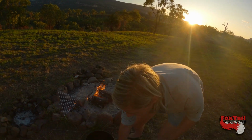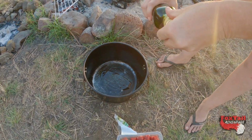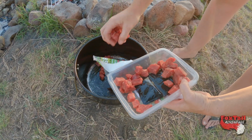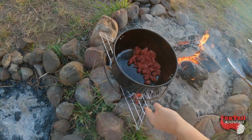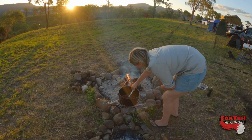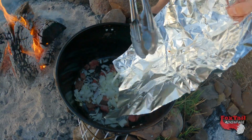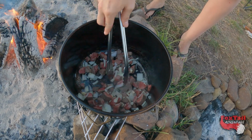Right, so first we're going to brown off this meat. A little bit of olive oil. Chuck that in there. So now we put it on some heat. Now you just want to brown this off. Chuck in the onions and garlic. You want them to get a little bit soft, you want them to go a little bit clear.